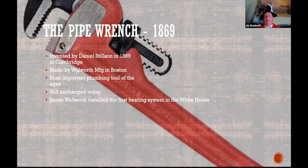were welded together and used pipe benders to make curves and turns. However, with the invention of the Briggs threading of pipes, this tool made plumbing common, easy, and cheap. It is the most important plumbing tool of the ages, still used today, still unchanged. Came from Boston, one of the greatest things that came from Boston.